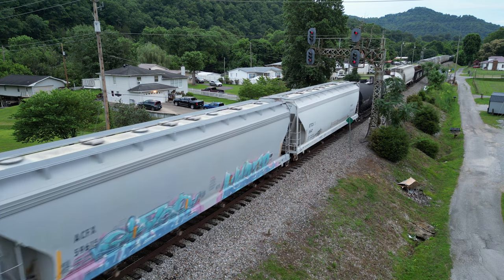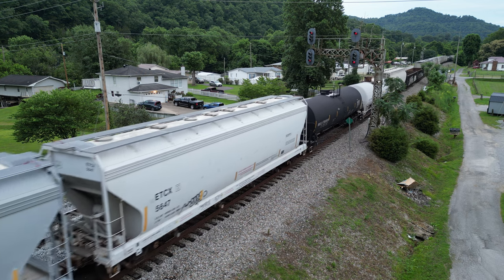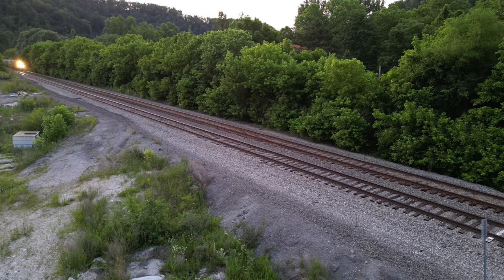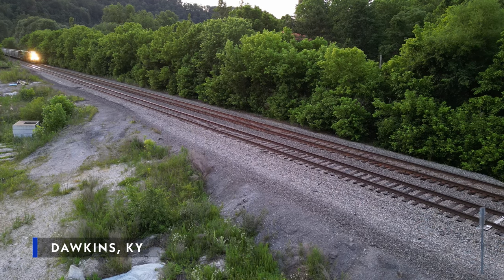Now, I planned for this to be my last shot, but it just so happens this Heritage Duo came back the very next day on M693, the eastbound version of that same train, this time with the P&LE leading. I was only able to get it once here at Dawkins, Kentucky, as it came right at the edge of dark. But this will be the last shot of the video.